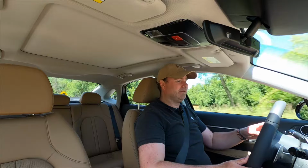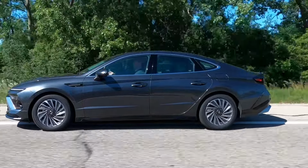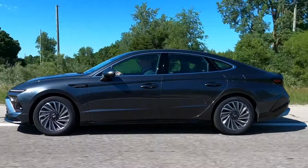The Accord definitely still has the Sonata beat when it comes to power, especially in the torque department. The Accord gets 247 pound-feet. That is a healthy jump over what we get here, but this isn't wanting for power as much as I thought it would be, considering the lower peak horsepower numbers. And then the refinement level, the NVH, the quietness, the smoothness of everything, it's as good as it gets in the mainstream sedan market, in my opinion.